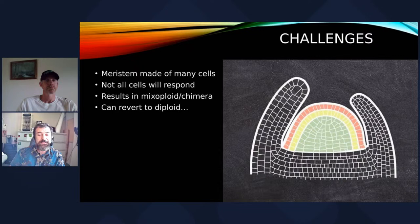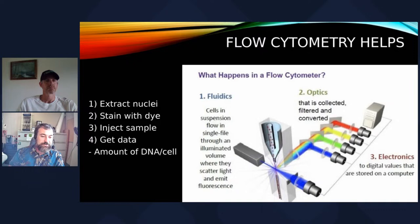And so basically, they're not a pure tetraploid, they're not a pure diploid, they're somewhere in the middle. The problem with this is that over time, the diploids can take over and it can revert back to a diploid plant. We have seen this with some of the plants that we've made. There are a few strategies you can use to prevent that, but it is a major concern. So flow cytometry is the tool that we use to help with this.